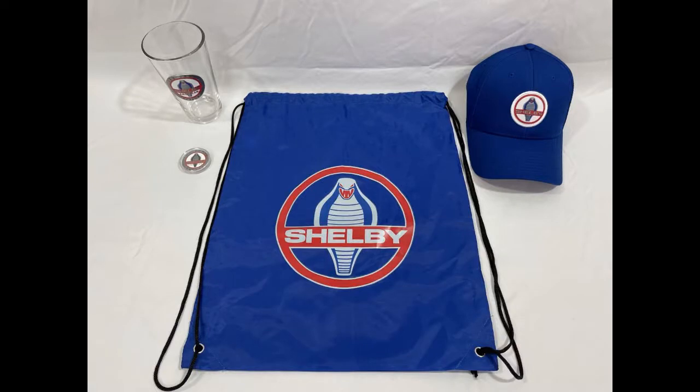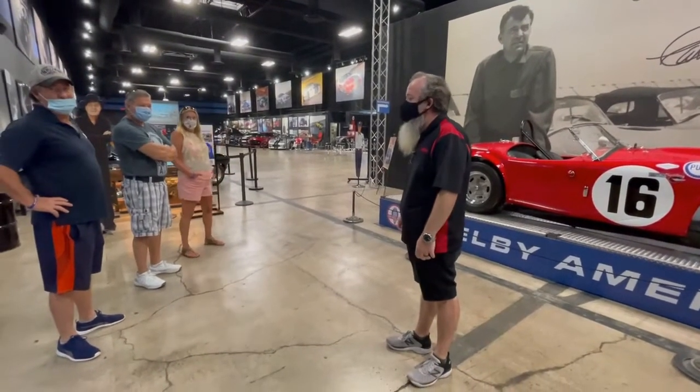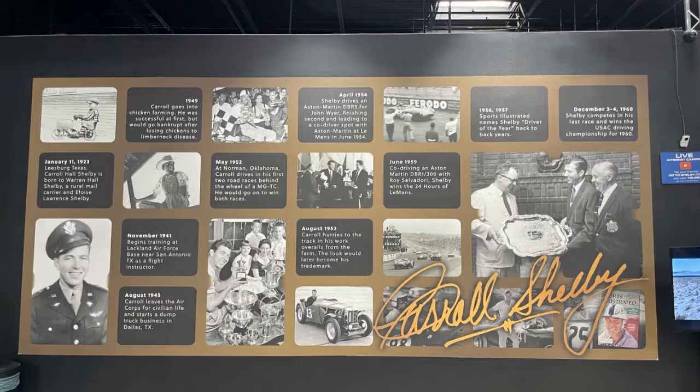It includes a lightweight backpack, baseball cap, glass, and coin with the Shelby logo. The tour takes 30 to 45 minutes and begins with a bio about Carroll Shelby. He's born in Leesburg, Texas in 1923. He was a flight trainer for bomber pilots during World War II and spent the war stateside.